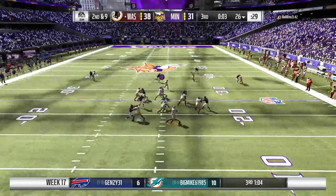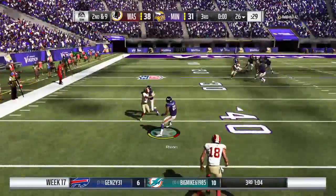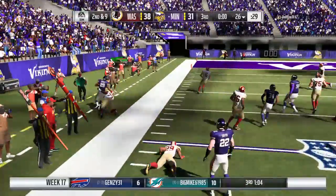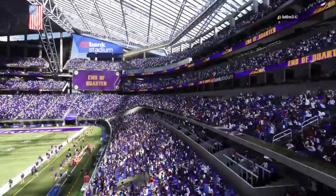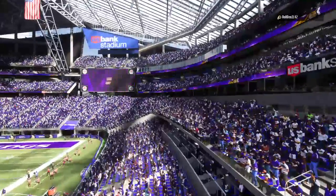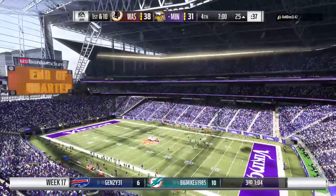From the shotgun, he'll look to throw. And he's going to be intercepted a 3rd time. Xavier Rhodes with a pick. Oh, and now he bowls him over. And we return, welcoming you back to Minneapolis. It's the Vikings in possession of the football, but they need some points. They're trailing here to start the 4th.